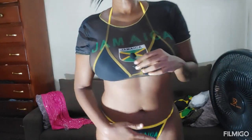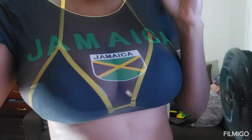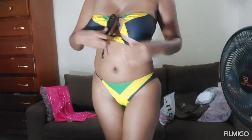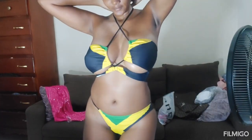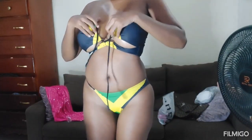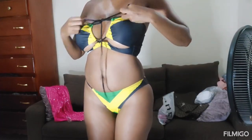Let me give it a close up. This is the top. Yeah, this nice. Turn. Top, you can tie it this way or you can put it around your neck. Let me show you. Like this. And then you can tie around your neck. Okay. It's optional. I like it right here at the front. It is tight. And the back just holds up your girlies.